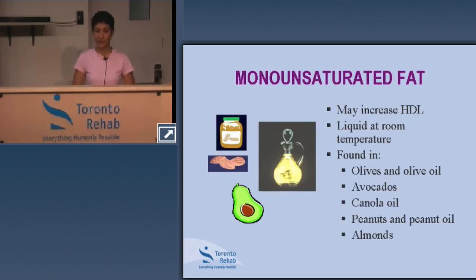Another type of healthy fat is what we call monounsaturated fats. Again, why are they good? Because they too can lower the bad cholesterol. Monounsaturated fats, though, specifically, may in fact help raise your HDL. Again, exercise has more of an impact on HDL levels, but there's some evidence that suggests there's some benefit from including these fats. They too are liquid at room temperature. Some examples of monounsaturated fat, this is where your olive oil comes in. Avocados, canola oil, peanuts, almonds, peanut oil, just to give you a few examples.